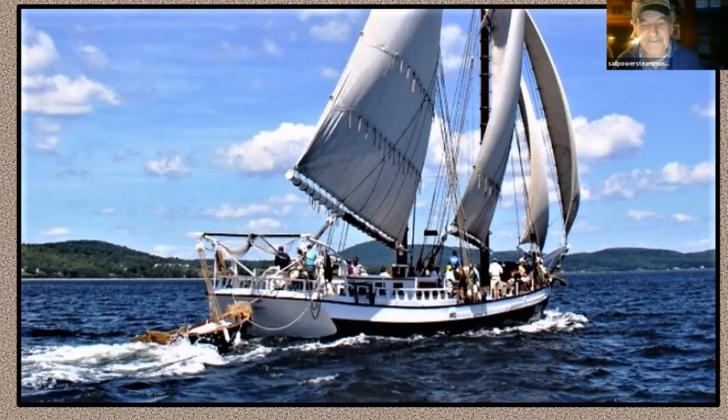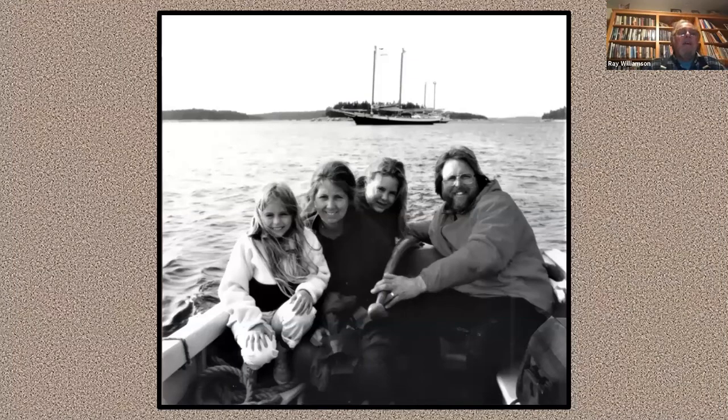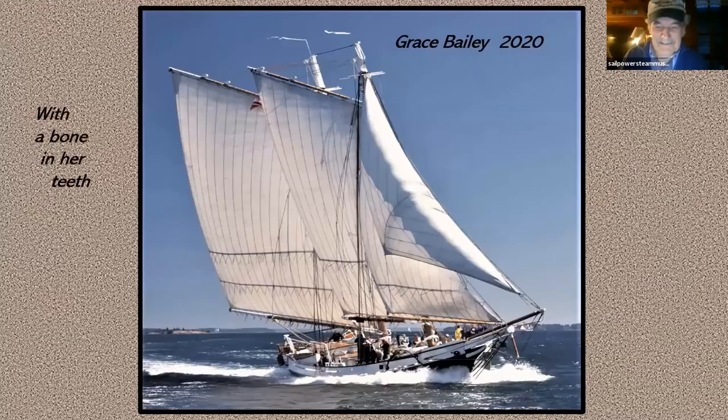I like this picture. When was that? Those girls were young then. Oh yeah, that was mid-90s. Mid-90s, yeah. Coming ashore in the old boat. That one was early 90s. Early 90s, yeah. And there she is, another bone in her teeth, going like mad. Love to see her sail like that.